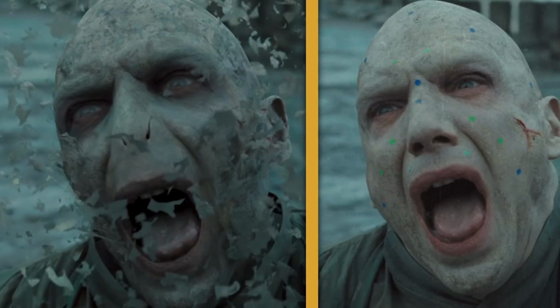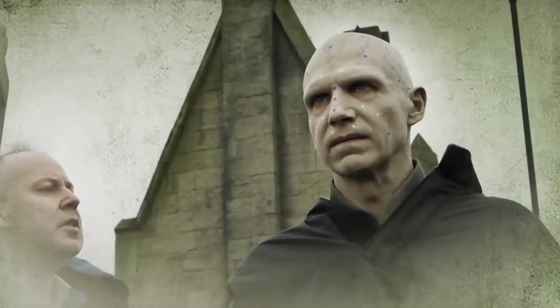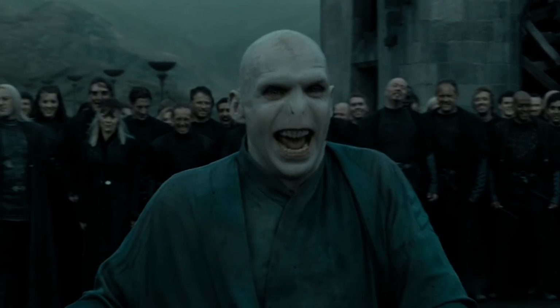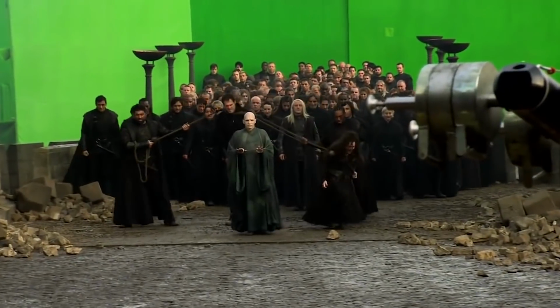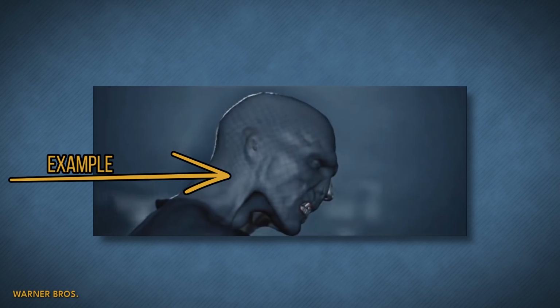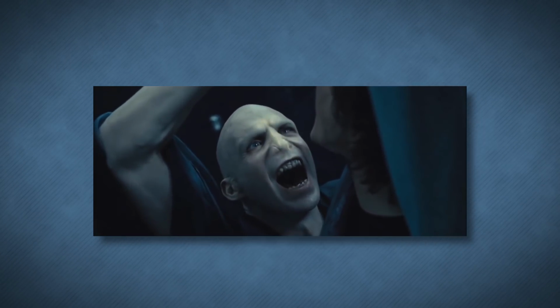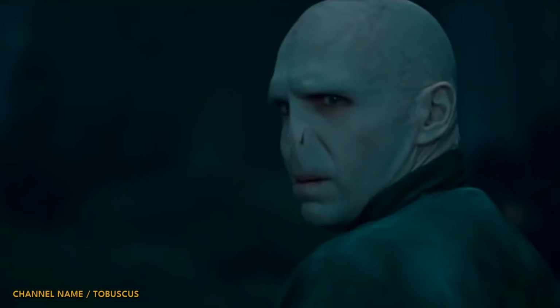It's a little underwhelming when you see how it was shot, with actor Ralph Fiennes' regular face being shot with little dots on it before the VFX team worked their magic. For Voldemort as a whole, CGI was used on his face, as the VFX team played a game of Got Your Nose and replaced it with the familiar snake-like nostrils. He doesn't have a nose!